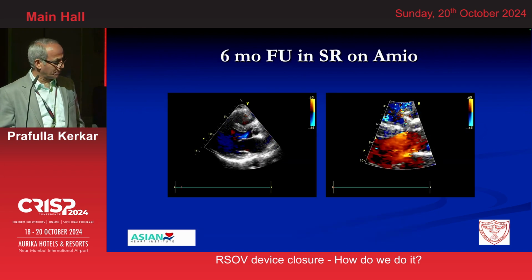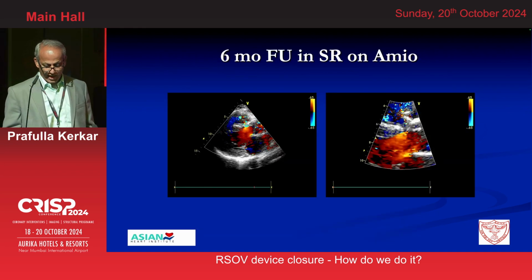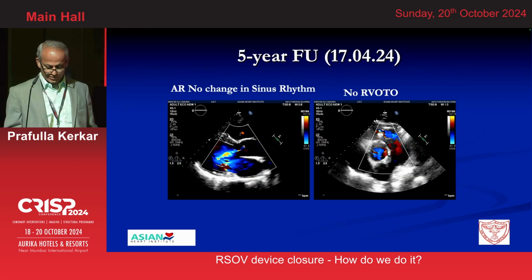This is 6 months follow-up, patient in sinus rhythm on MO, and a 5-year follow-up subsequently. You see that the AR hasn't really progressed. The LV size has come down, though the VSD and AR persist. This was a 54-year-old gentleman.